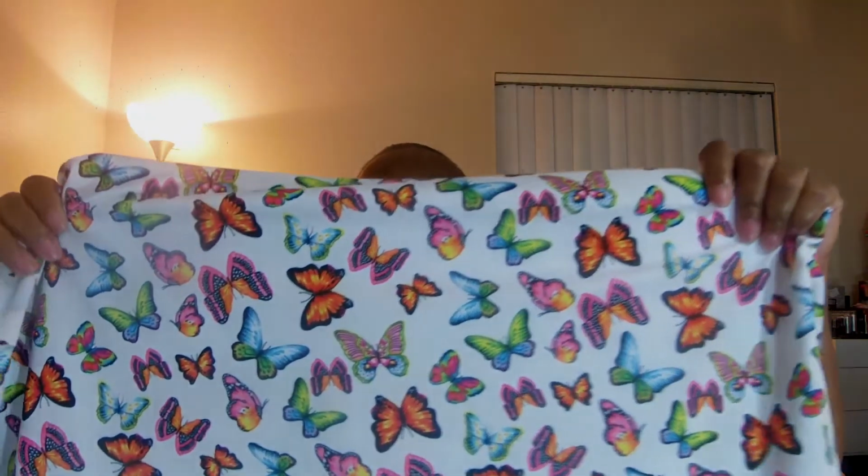So this is the first one I have. And these are butterflies. I've seen this fabric somewhere, but I couldn't figure out where. So it does have a stretch to it. This is a 2-way stretch. It's not a 4-way stretch. And the other, I just got black spandex. And I am actually going to use the butterfly one. What am I going to make? I'm going to make a jacket with it, and I'll probably make some pants with these.